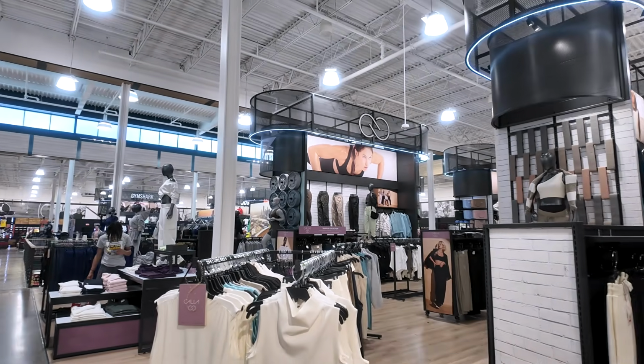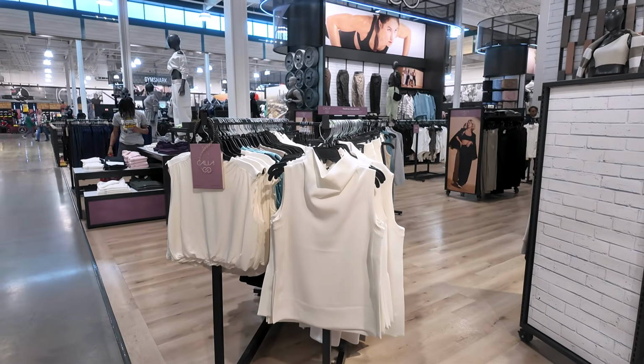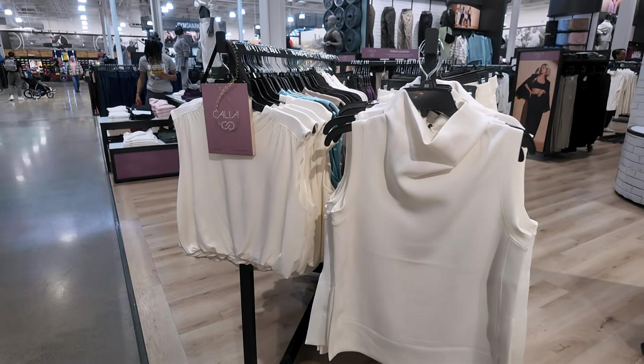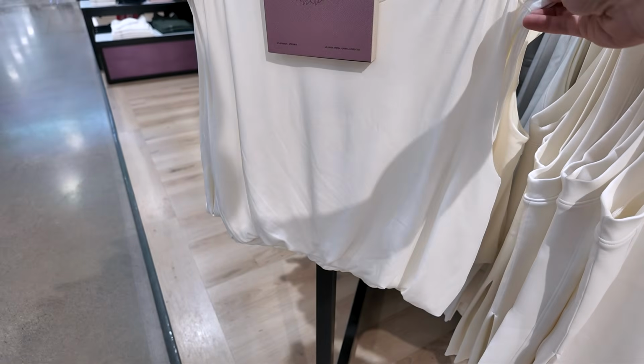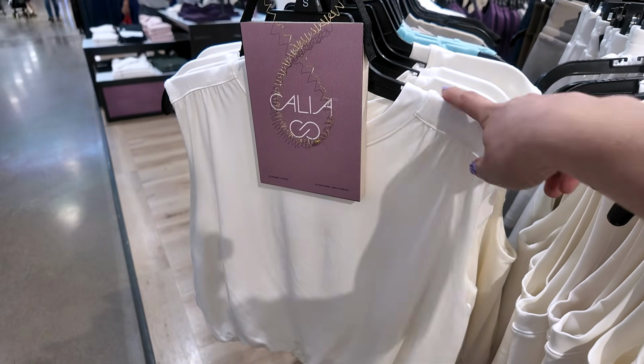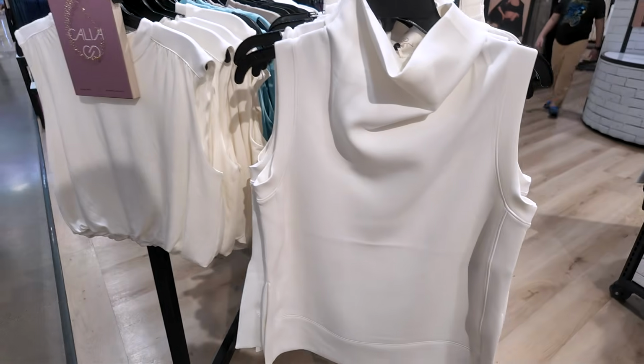One of my top favorite brands to wear to Disney has to be Kalia, and they have a bunch of cute options that you could add to a park outfit for this year. Look at this bubble top. I'm seeing these everywhere now. So this one kind of has a thicker shoulder, but also it is cream and it's got the bubble bottom.